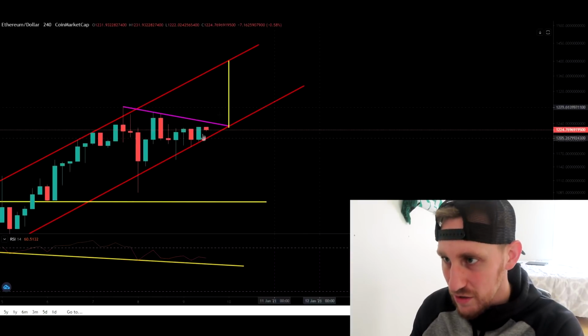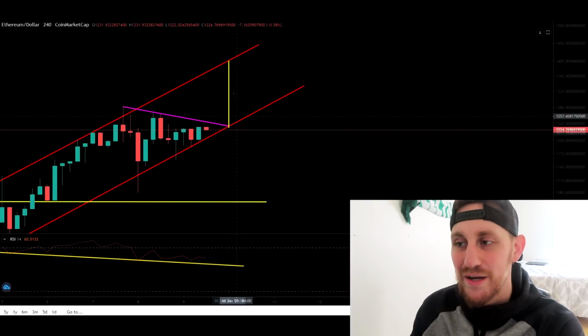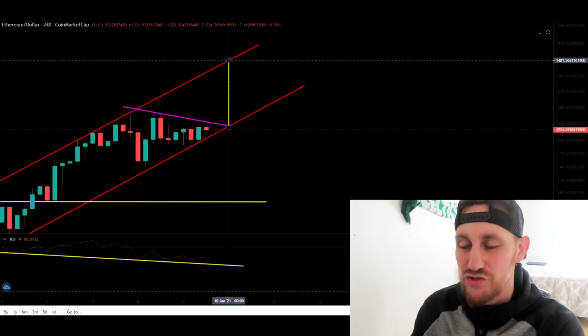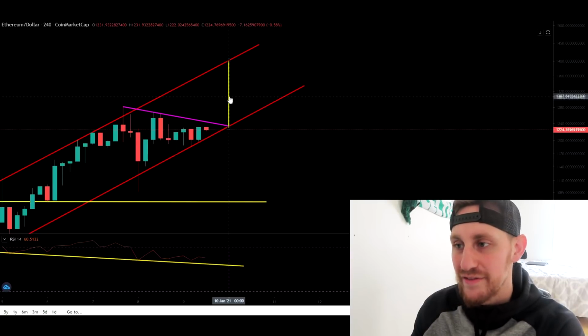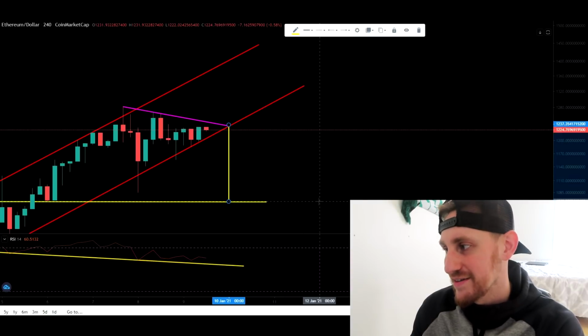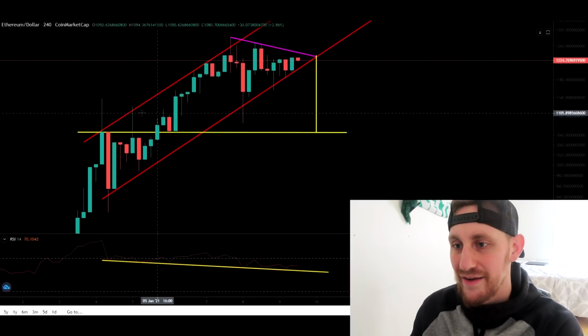So if we get a breakout, right, guys, this has to break out by midnight tonight, right? So if we do get an upside or downside breakout, look for that $1,400 mark if you guys are traders, or if we go to the downside, I'd be putting my buy orders somewhere around that $1,000 mark, somewhere around there, where we have this old consolidation pattern right back here.